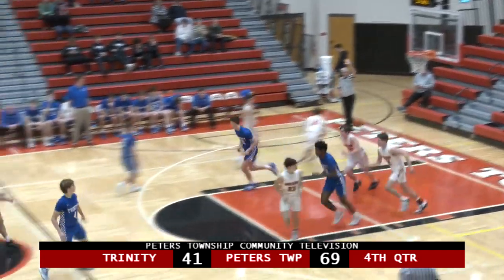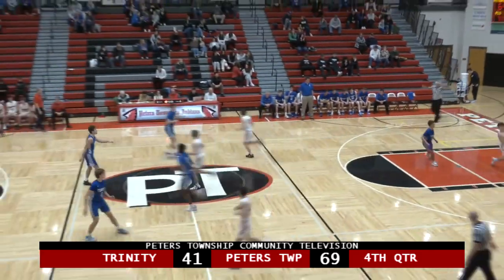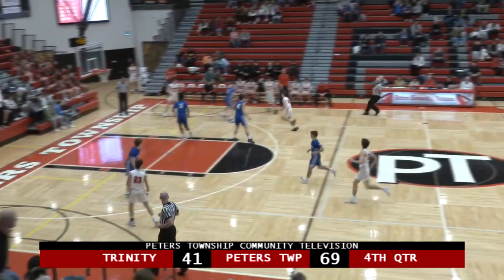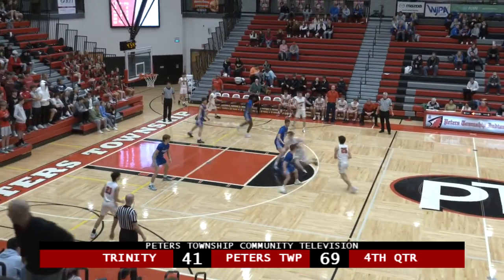Second foul shot's up and good. That makes the score 69-41. We've got Jaden Greco in the game for the first time for the Indians, and number 12, Lucas Rost. Yep, those two are freshmen.